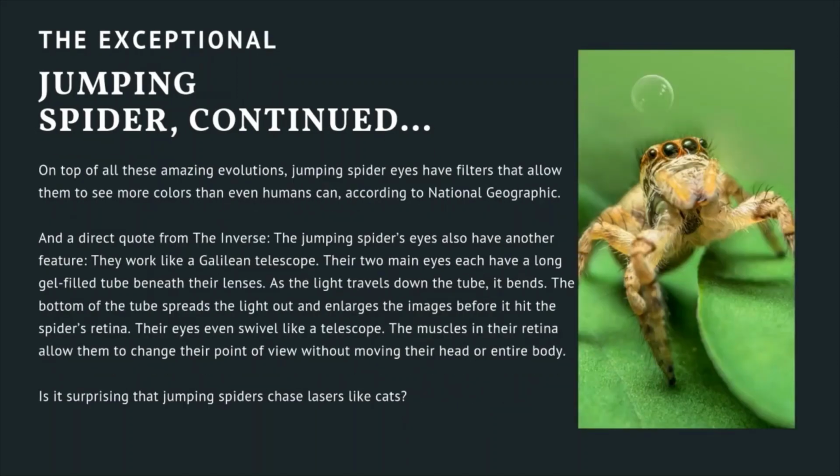On top of all these amazing evolutions, jumping spider eyes have filters that allow them to see more colors than even humans can, according to National Geographic. And a direct quote from Inverse: the jumping spider's eyes also have another feature. They work like a Galilean telescope.